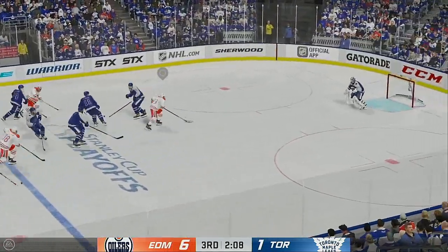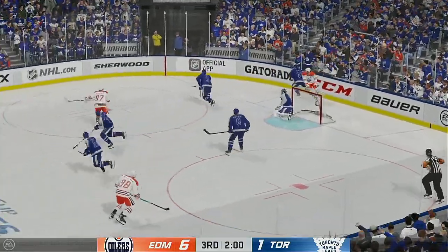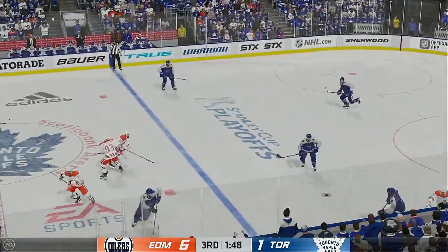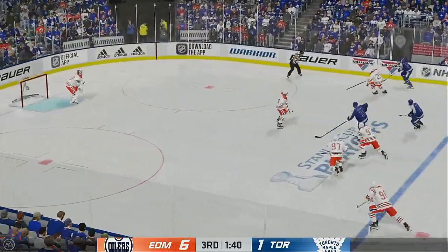And a good read to get possession there with the two centermen tangled up. Turns it away. Sometimes you're in close, there's no room to put it anywhere. The goalie smothered it all. Trying to get back on the attack now. And he slides it quickly to Matthews. Toronto's in now.